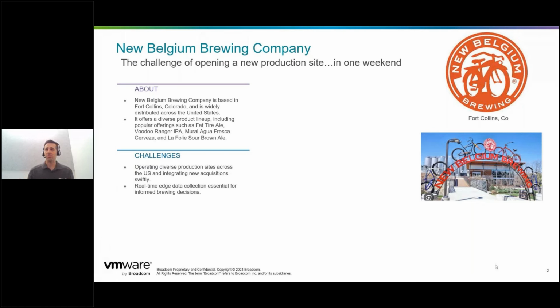If you've heard of one product in their portfolio, it's probably Fat Tire Amber Ale, although they have some newer entrants into the craft beer market, such as Voodoo Ranger, that is quite popular. It's a double IPA, relatively high alcohol content, and it's one of the biggest double IPAs in the market today. And as a part of their success, they are continually growing their manufacturing operations. They have been opening a series of new breweries all over the country.